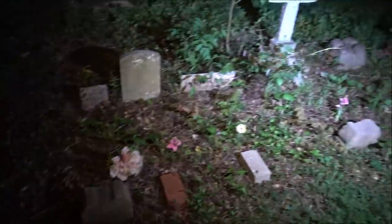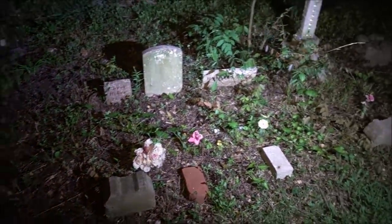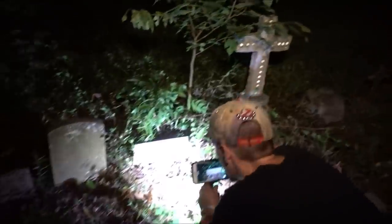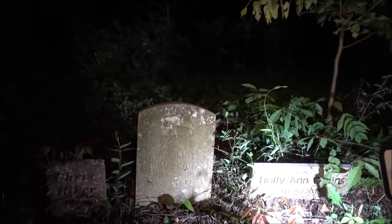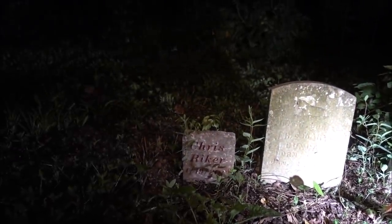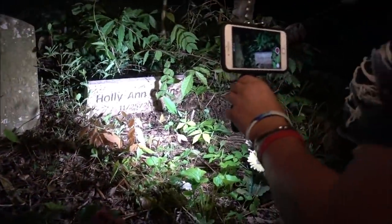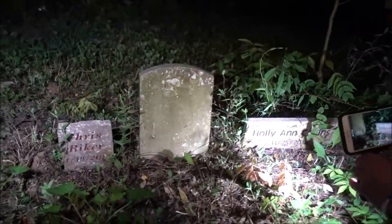Look at this. I wonder if he's got some animals buried here, if that's what this is. That's what he said. He's got a bunch of animals. Wow, this is a person, man. Holly Ann Collins. Dogs don't usually have middle names. This is a grave. That's a real grave. Duncan, born, I would say 1800s, but she died 1881. Yeah, I see that. And then Chris Biker, 2012. This one over here, Holly Ann Collins, died in 2013. I wonder what this is all about. Maybe family members? I don't know.